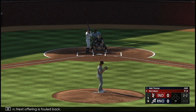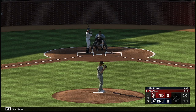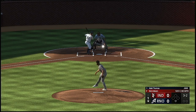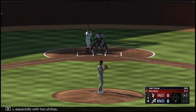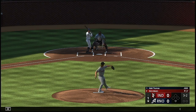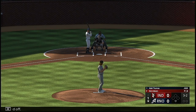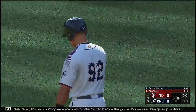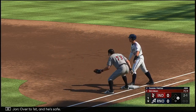Next offering is fouled back. Stays alive. Next pitch is outside. Really good take, especially with two strikes. And that one fouled off. And there's ball four. Now, this was a story we were paying attention to before the game. We've seen him give up walks in the past, and it's an issue once again early on. Over to first, and he's safe.